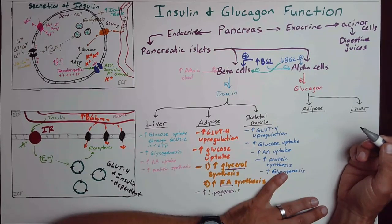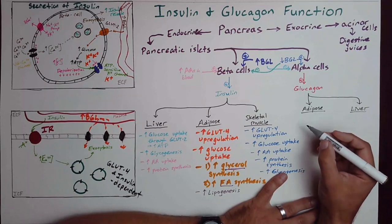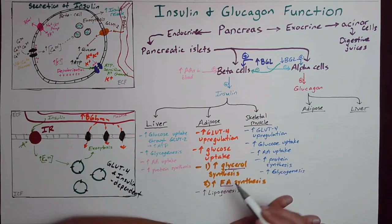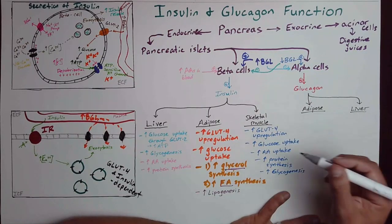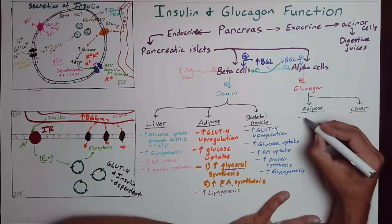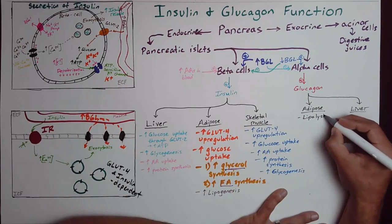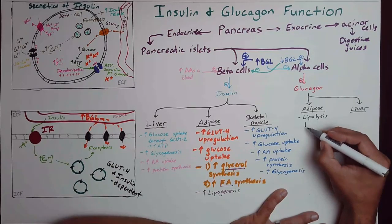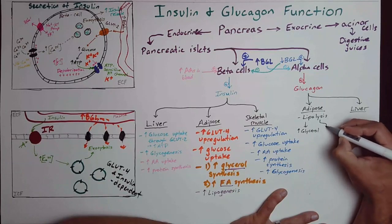So what are we going to want to do? We're going to want to increase blood glucose. Well, adipose tissue doesn't have glucose, but it does have triglycerides. And those triglycerides can be broken back down into glycerol and fatty acids. So adipose tissue responding to glucagon is going to activate some hormone-sensitive lipases that are going to start to cut up triglycerides. If we break down triglycerides in adipose tissue, we call this lipolysis. So as we increase lipolysis, that's going to start to release glycerol, and it's also going to be releasing fatty acids.